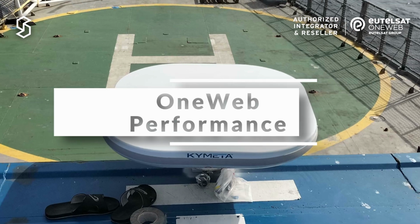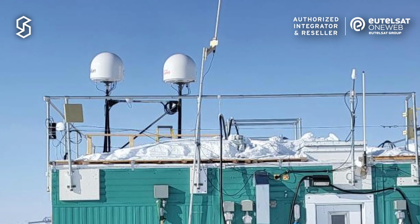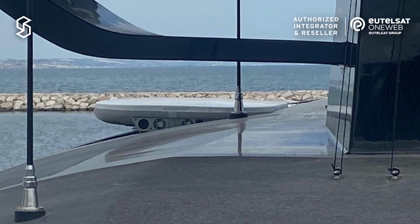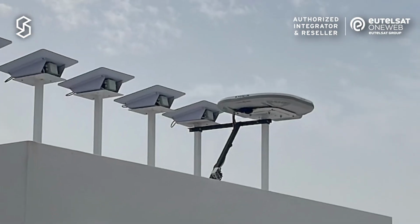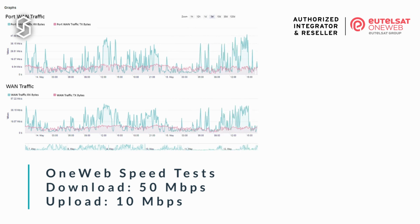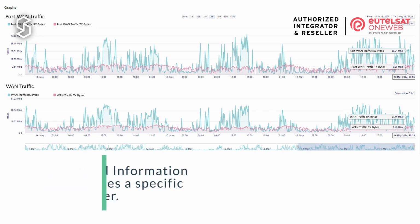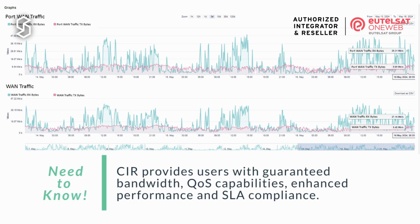As I said in the beginning, Speedcast has had customers on the OneWeb network for more than a year. While we've explored different opportunities and work with customers in different areas, I want to show you a graphic from one of our customers. This customer is currently operating on OneWeb in Europe. They have 2 antennas on their site, and you can see that they're getting the performance that they request. OneWeb has good performance. It averages around 50 megabits by 10 megabits, depending on the plan that you get for it. There are CIR options available from Speedcast so that you can have a guaranteed CIR as part of the SLA agreement, and you can see by this graphic, this customer is getting their CIR.